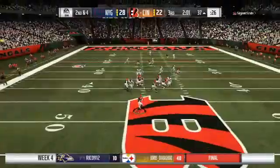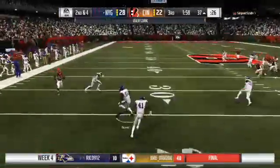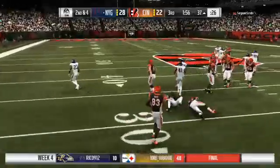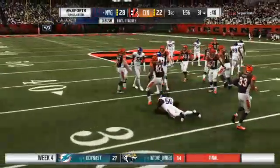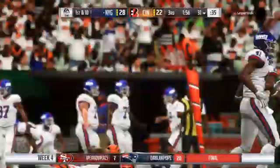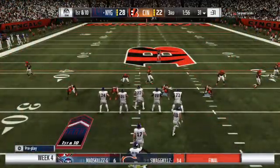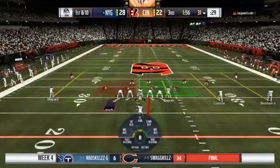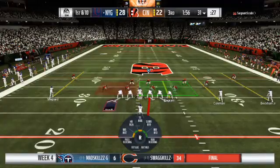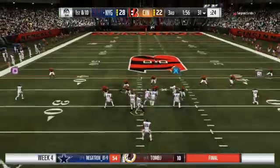Off the play fake, he'll look to throw. He rifles one that's intercepted. Picked off at the 24. And the return here will go to the 31-yard line. And, Brandon, this is a real nice job defensively of getting inside a quarterback's head and figuring out, okay, where is he going with the football? Because you can make an educated guess defensively, not all the time, but sometimes. And when you're right, you've got a decent chance of coming away with the football.